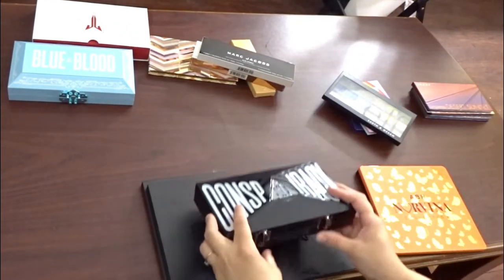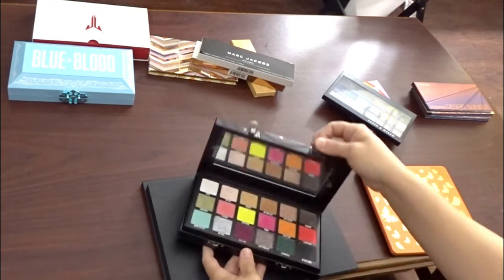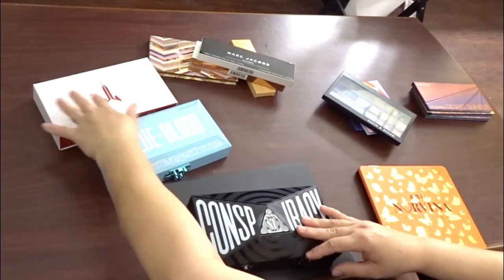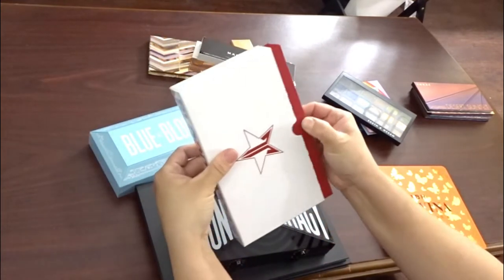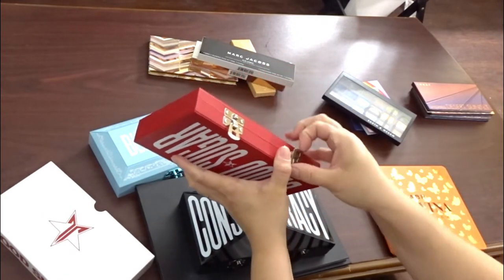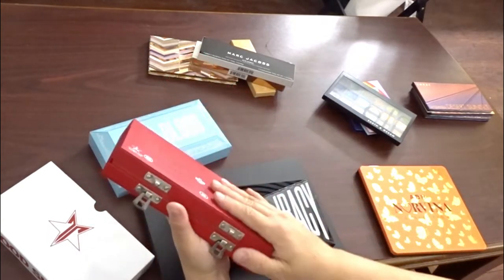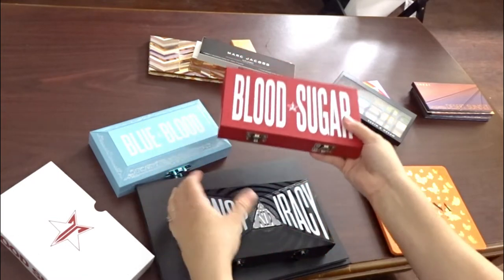My Conspiracy palette, just got it. I love it. Not getting rid of it. So definitely keeping that. I'm keeping the Blue Blood palette and of course my Blood Sugar palette. I keep it in its case just because of the fact that I like the case. I don't want to get rid of it. But I don't think I've even played with this one yet. Yes, I have. I see a little bit of digging in there. So definitely keeping all of these.